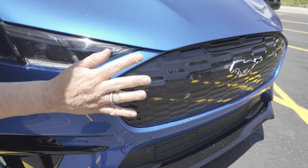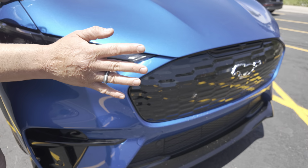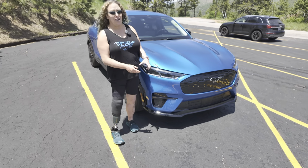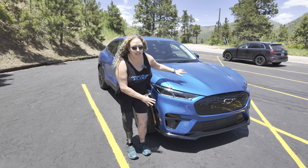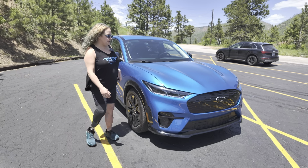It's gross, it's buggy. We've been taking this for an adventure. By the way, we are at the foot of Pikes Peak, the start of the hill climb. This car has just taken us all the way up there. We did a test to see how much energy we burn and how much we gain going all the way up and down. But you can tell that this has been loved. So it looks really gorgeous even when it's covered with bugs.